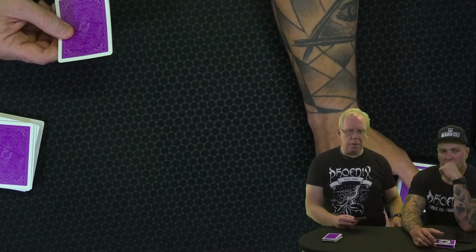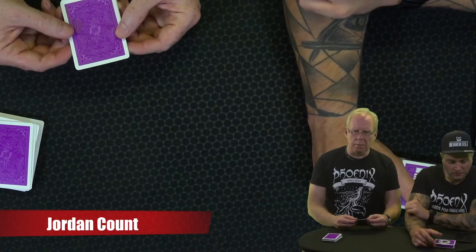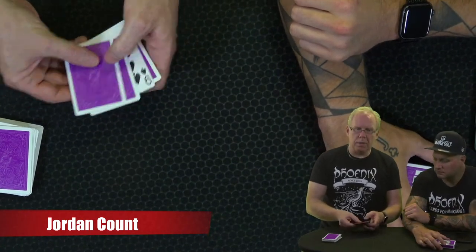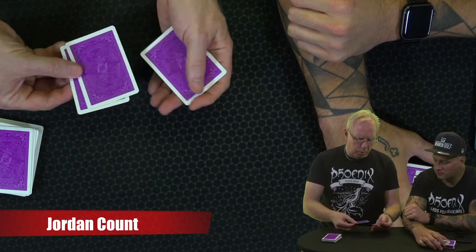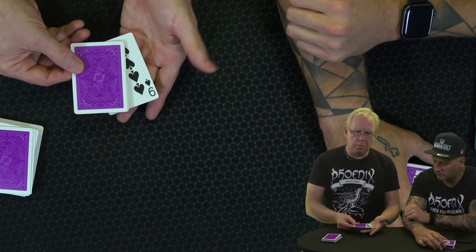The Jordan Count is a great add-on, a great partner to the Elmsley. So one more time, it's here on position number 3. We are doing the Elmsley Count like so. And now the card is on the bottom.